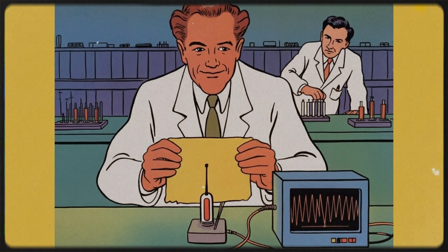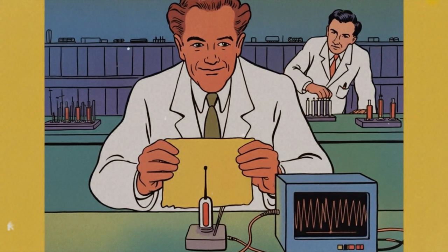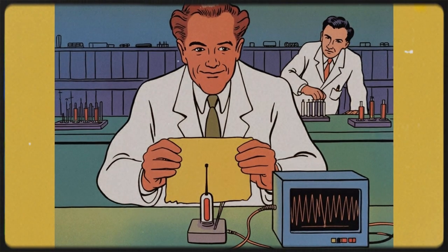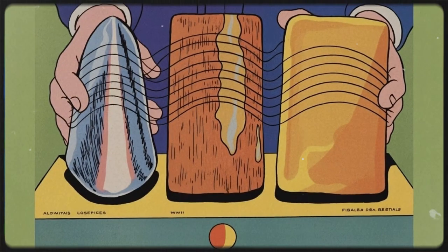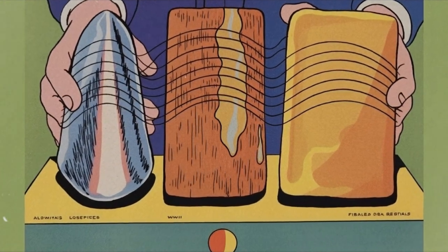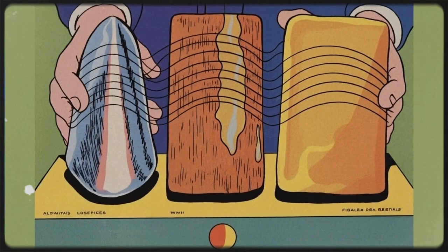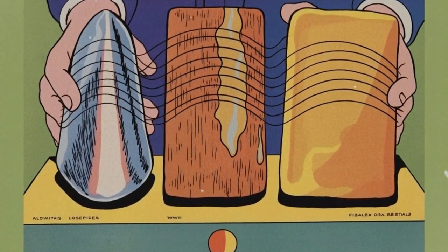of their lives forever. The test results exceeded every expectation. Fiberglass cloth saturated with polyester resin demonstrated remarkable electromagnetic transparency across the frequency ranges used by military radar systems. Unlike metal, which reflected electromagnetic waves, or wood, which absorbed them, the fiberglass composite allowed radio waves to pass through with minimal distortion. The material also possessed structural properties that surpassed conventional radome materials.